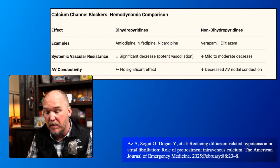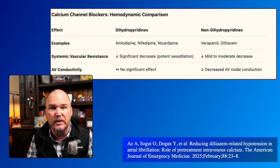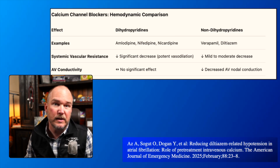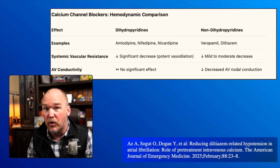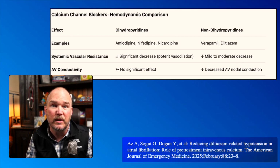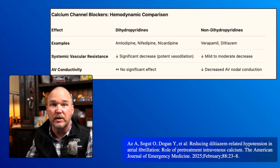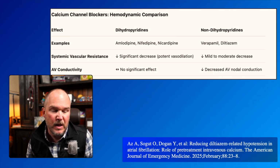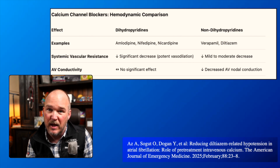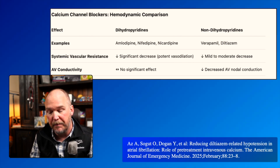So maybe pretreating with calcium can blunt the diltiazem-induced vasodilation and maybe lead to less hypotension. Now, of course, it can do that. Maybe that same blunting effect could result in, say, less AV blocking effect, which could result in less rate reduction. Now, the degree to which either of these things actually occurs is kind of unclear. We just don't know. That's the reason we need another study.